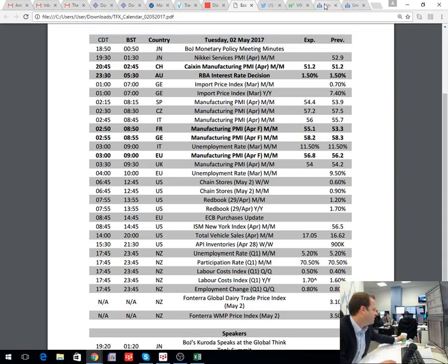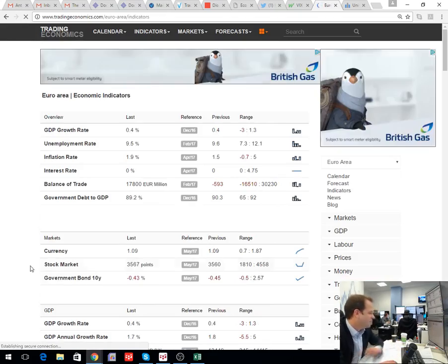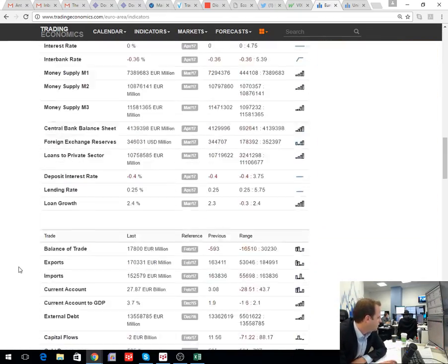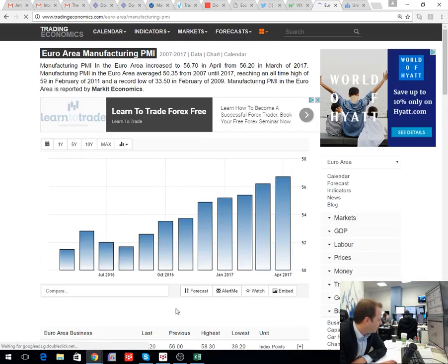Just to put that into context, where does that put this? Europe have had a great start to 2017, I would say, from an economic data point of view. And if we just go down and have a look at that PMI number, it sums it up nicely. Look at this.